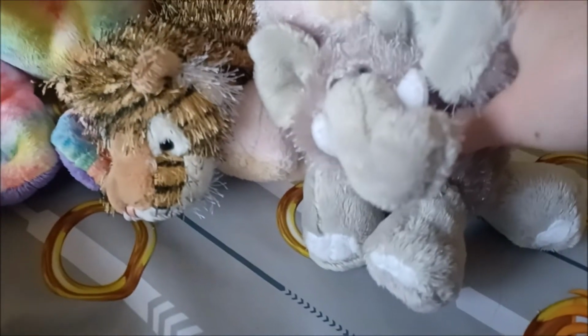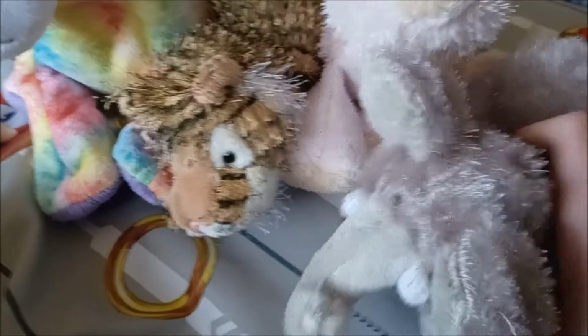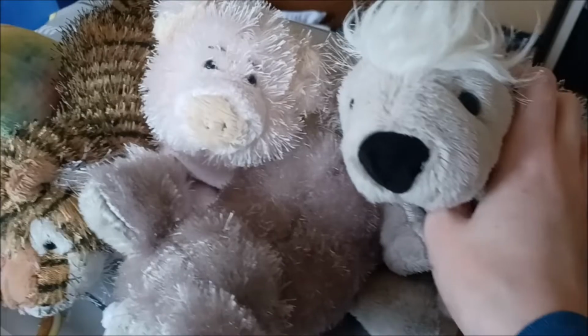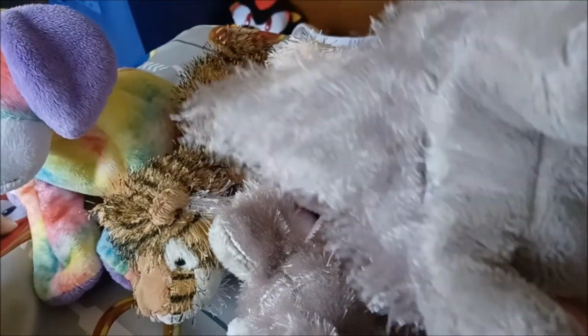None of these webkinz have names, except for the package webkinz that I bought. That one has a name, but the other webkinz do not. And then this is another webkinz. I don't know what this one is. I think it's a porcupine, but I don't know because the tag has been cut.